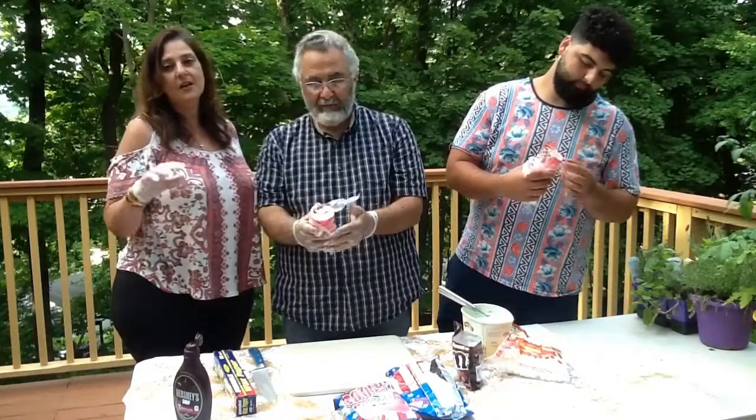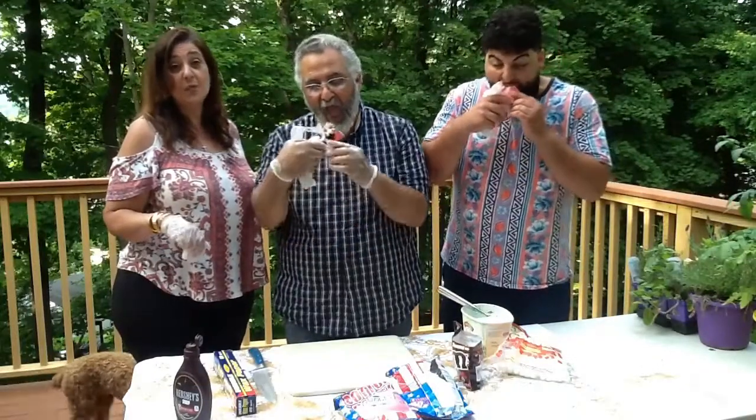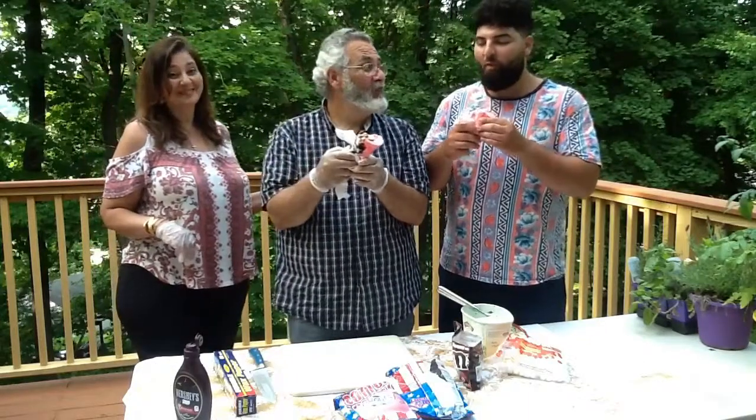Believe it or not, at the fair, the number one seller for toppings, we put different kinds of cereal inside. So it's like Fruity Pebbles or Captain Crunch cereals, and that's what people like more than the candy, actually. Pretty good. Good.